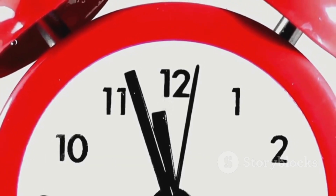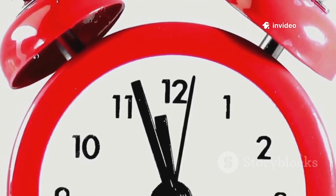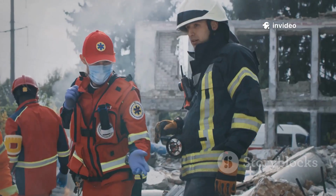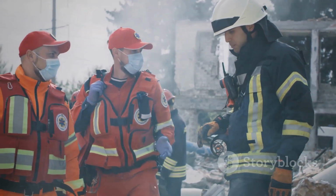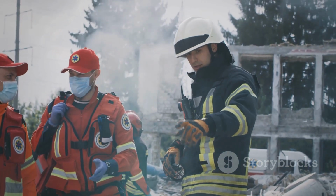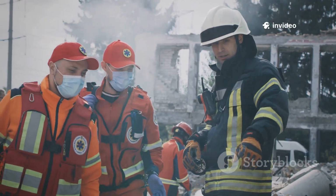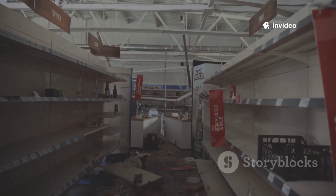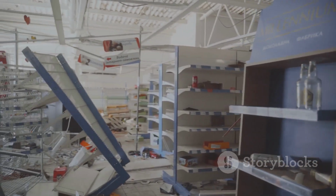Why 72 hours? Why is this specific window of time so critical when it comes to survival planning? Because in any major disaster, emergency services are overwhelmed and you're on your own for at least 3 days. It's a harsh reality. First responders simply can't reach everyone right away. Roads may be blocked, supplies gone, and help delayed. Grocery stores empty out in hours, and damaged infrastructure can leave entire neighborhoods stranded.